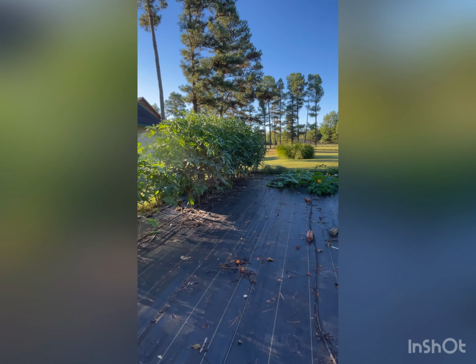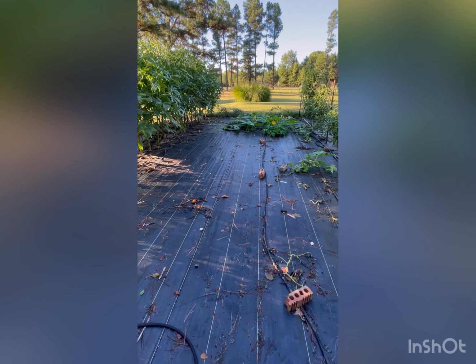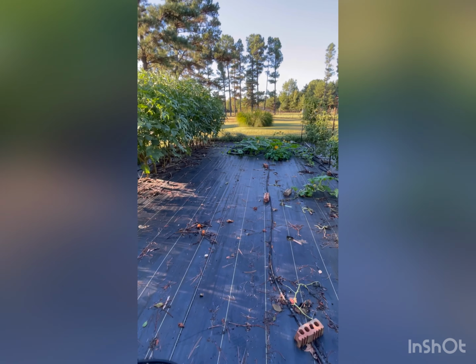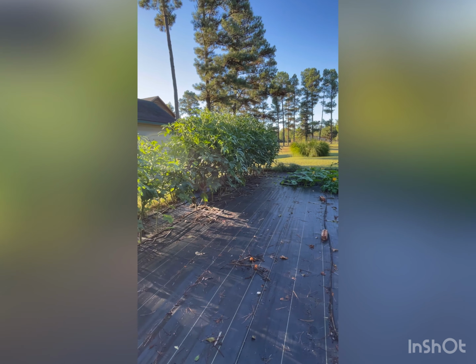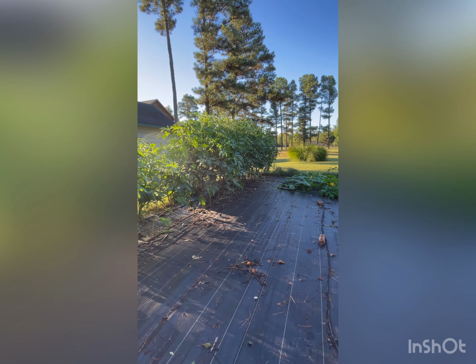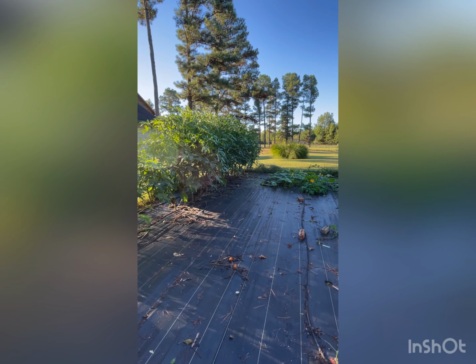As you can see, we have a lot of blank in our garden. This was all squash, and the squash died out, so we started planting pumpkins. Some of them took and some of them didn't. You can hear my ducks over there. They're ready for their breakfast.